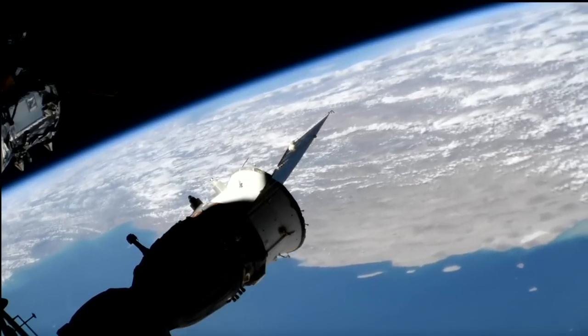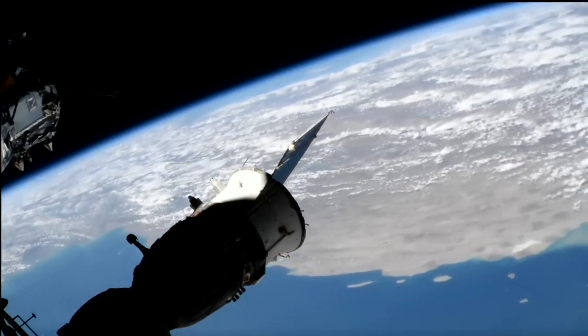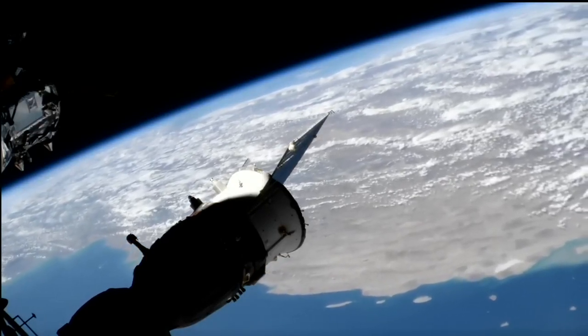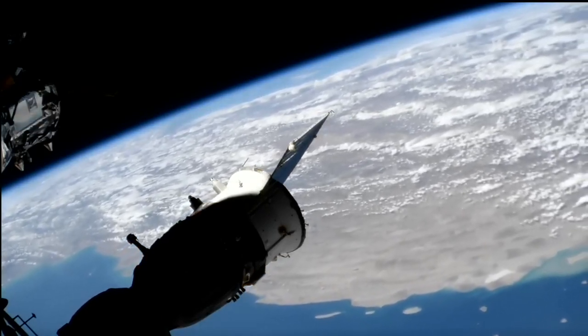МКС ЦУПу Москвы в канале СГ-1. ISS Moscow, SG-1 for Dmitry. Включение режима записи. Go ahead and activate the recording mode.